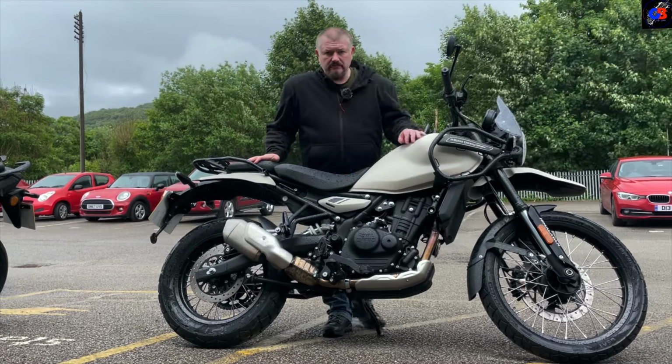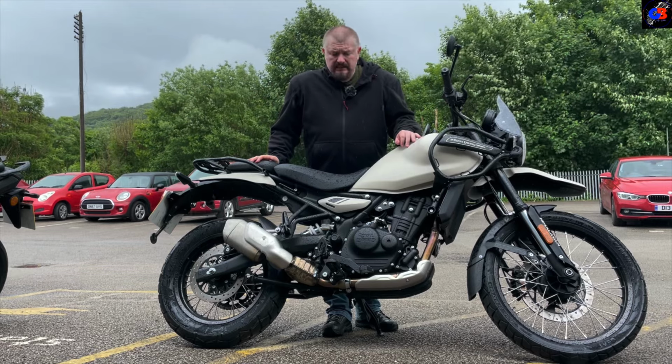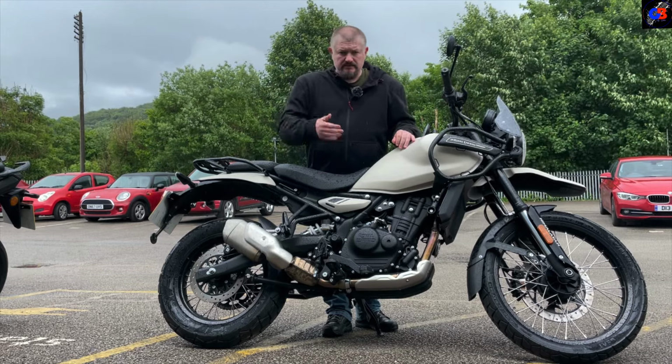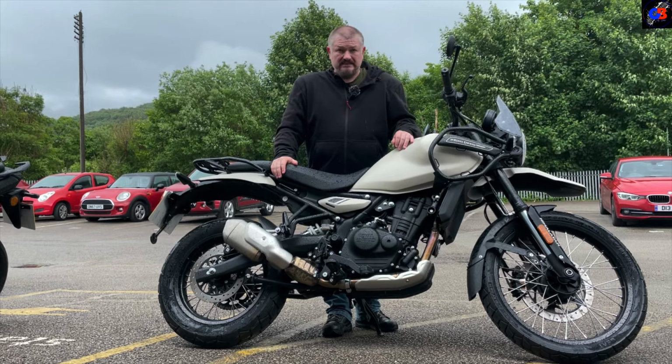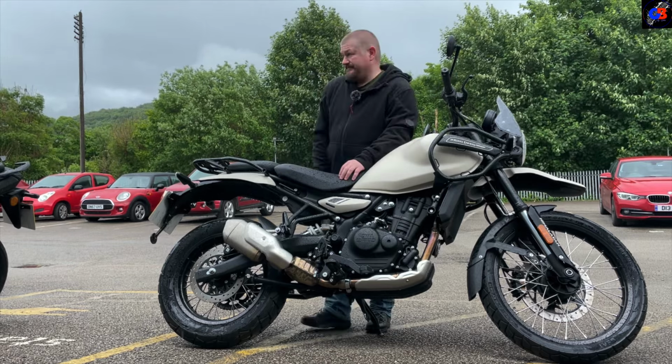Now when I started looking around this bike it wasn't raining. Now it's absolutely pouring. Do you know, it's standard every time I come here, standard.